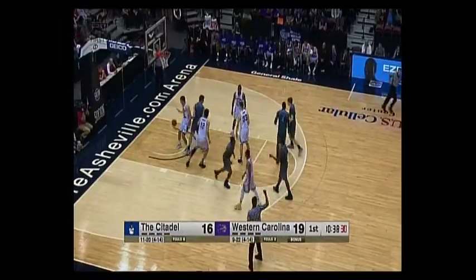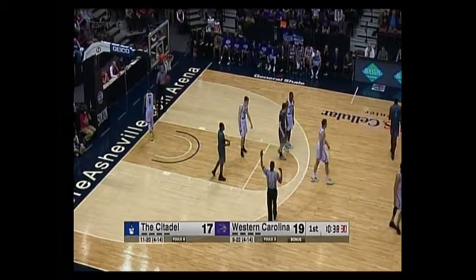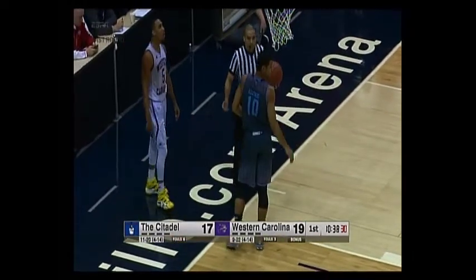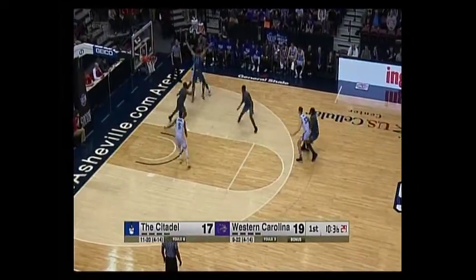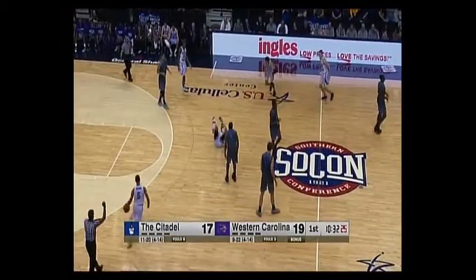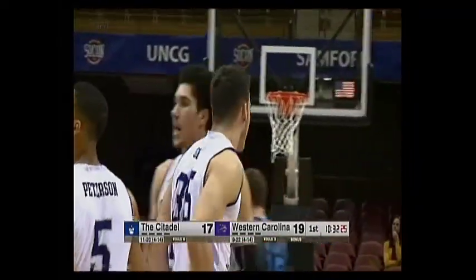First free throw for Balogun was good, and the second one is good. So Ezekiel Balogun, just a 53% free throw shooter, but he's 2 out of 2 on the night. He's got 4 points in the early going to lead the Citadel. Both teams have already used 9 players, and that's as much a comment toward they're trying to win 4 games in 4 days. And the legs are going to wear out at some point.